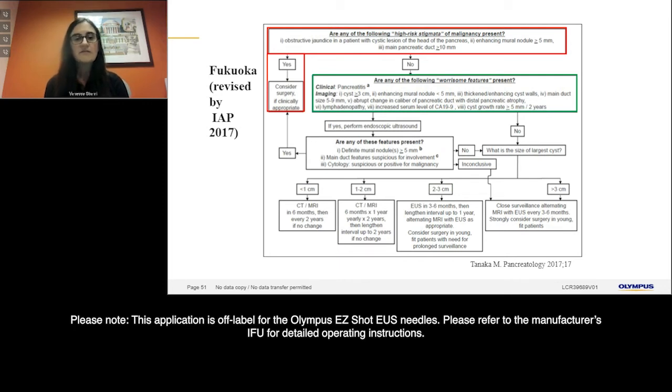And if they don't have any of that, then you're going to survey them based on size. And you guys can read that there. Again, less than 1 centimeter, CT or MRI in 6 months, then every 2 years. 1 to 2 centimeters, they get a CT or MRI every 6 months, et cetera, et cetera. So it's all size-based. Now, this guideline is extremely stringent in that they have been criticized for overdoing it, but it is very EUS based. I actually really like these guidelines. And if you look, EUS is a part of the algorithm.